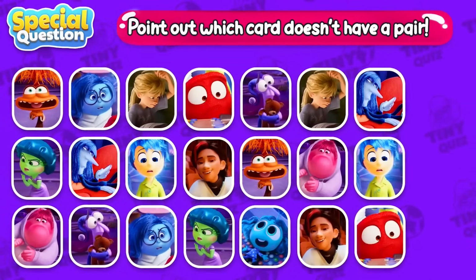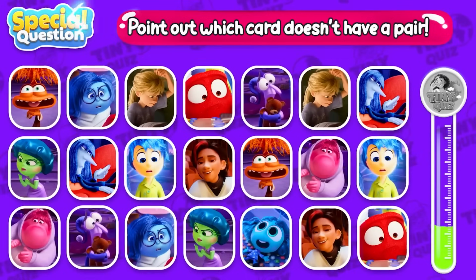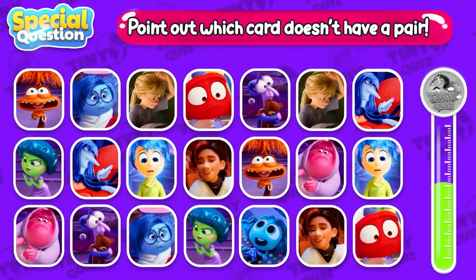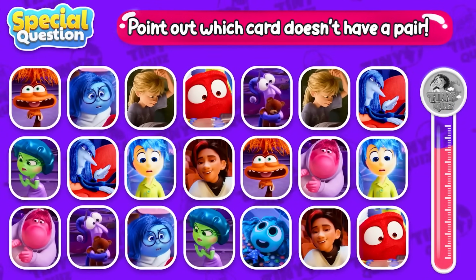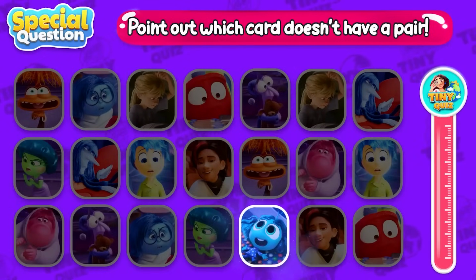Game. Point out which card doesn't have a pair. Great job! This is the correct answer.